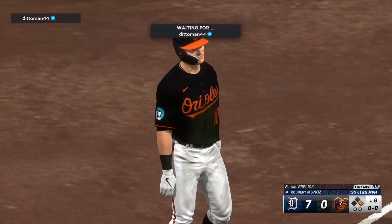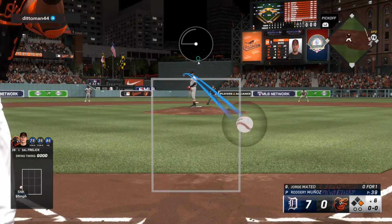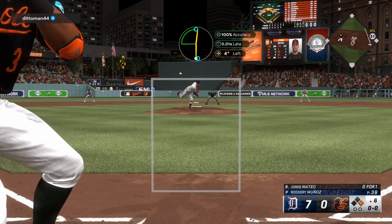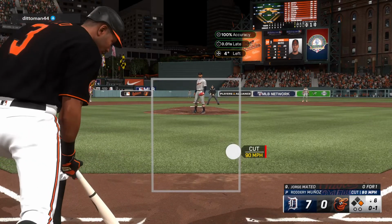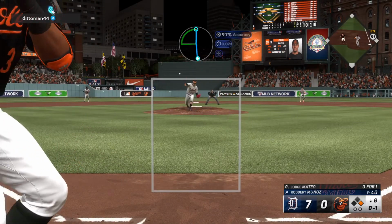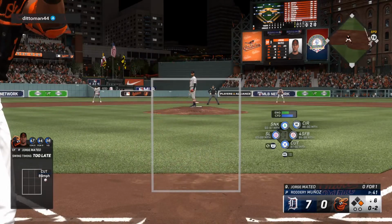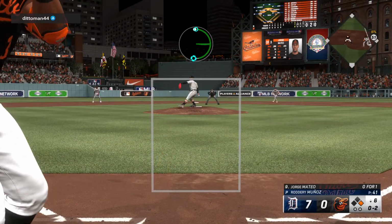Anytime you rip a line drive the other way, you feel really good about what you did at the plate. You trusted your hands, you let the ball travel, and you took the barrel straight to it. That's great work right there. Mateo, the batter now, swings and misses for strike one. Next offering in there for a strike. And the count is 0-2.